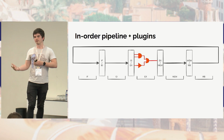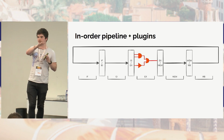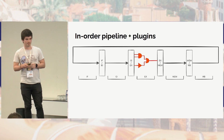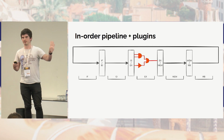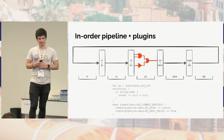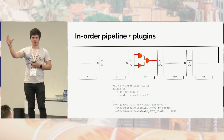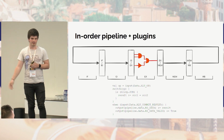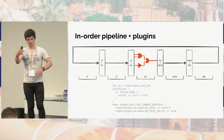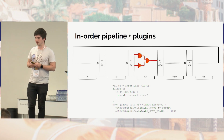So basically, when you are writing a plugin, you can define, OK, I want to take some values from the previous pipeline register. I want to do some logical operations on it, some arithmetic, whatever you want. And then I want to write that into the output pipeline register. So here you can also see an example of some Spinal HDL code. In the first line, you can see that we take some input from the input pipeline registers, for example, the ALU operation. And then on the last lines, after performing some operation on it, we can just write this into the output pipeline register.